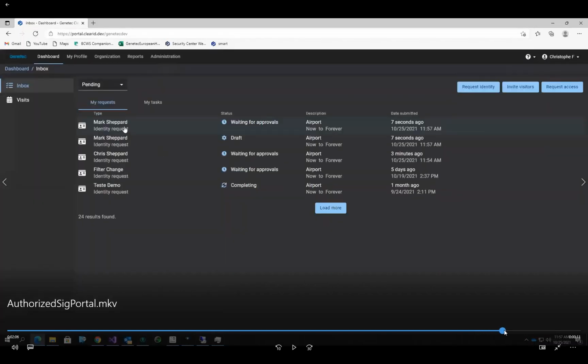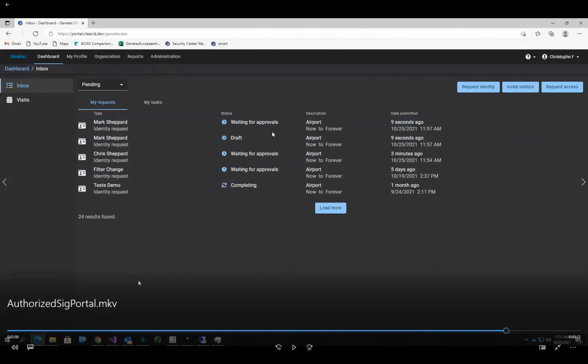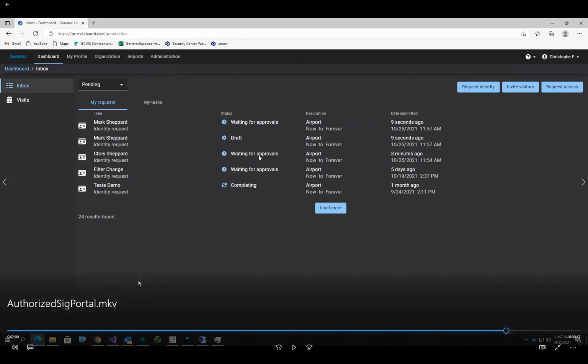The other thing you can see is where they are in the process. So no longer do I have to, now we're going to automate reports and send them to the authorized signatories, however you want to do that. And our pro services and Convergint could work with you based off your operations and the way that you want to do this. But the signatory portal enables them to see where the status is. They're waiting for approvals, they're completing, or they already have a badge, and we already know that. What's not appearing right now is things like expiration date, but that is something that we're building into the portal as well.